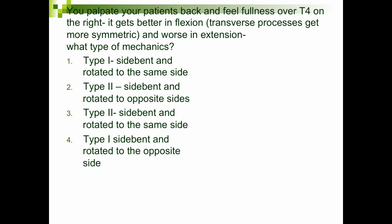You palpate your patient's back and you feel fullness over T4 on the right. It gets better in flexion, the transverse processes get more symmetric, and worse in extension. What type of mechanics would this segment have? The answer is type 2, side bent and rotated to the same side. And that's because there are changes in flexion and extension, right? It wasn't found in neutral.